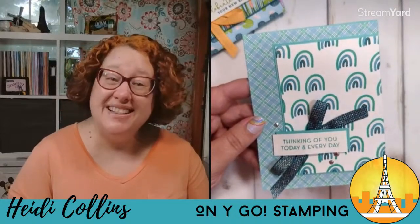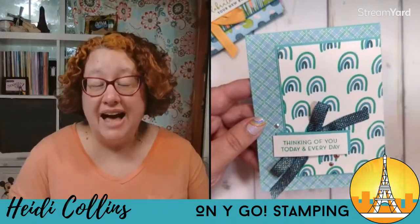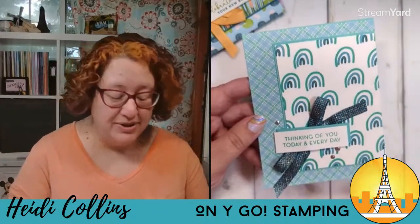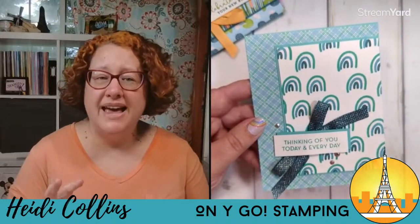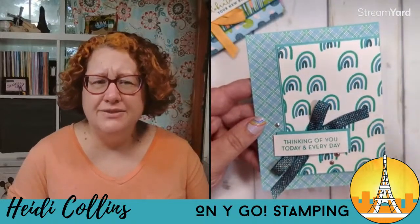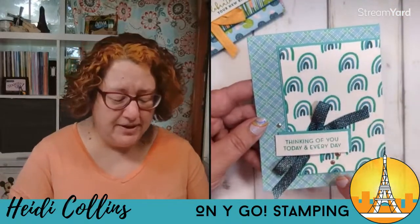And it's actually still available. Well, it came back available a couple months ago on the clearance rack, and it's still there. So you can still get some of this. And it is a giant paper pack. It's one of those ones that has like 48 pieces of 12 by 12 papers, and it's amazing. It has just gorgeous patterns. It's just beautiful. I love it. So that's what I use in the background.